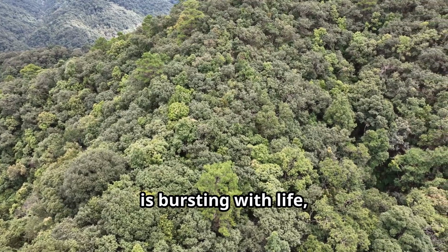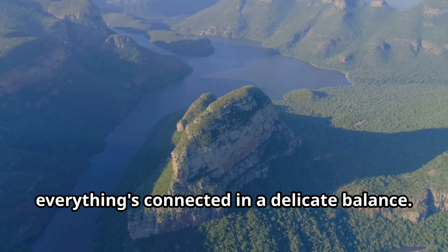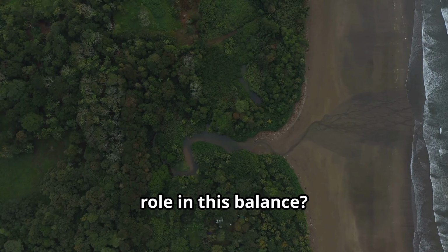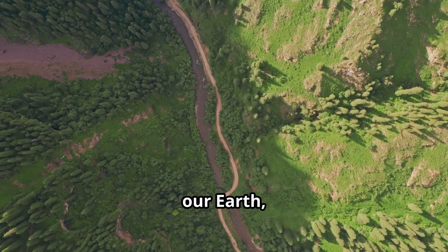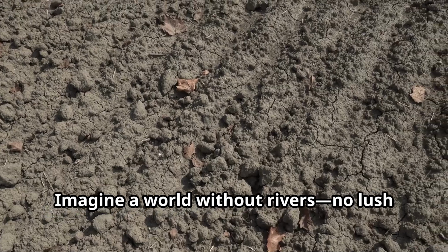Our planet is bursting with life, right? From the tallest mountains to the deepest oceans, everything's connected in a delicate balance. And guess what plays a super important role in this balance? Our rivers and coasts. They're like the arteries and veins of our Earth, carrying life-giving water and shaping the land we live on. Imagine a world without rivers.